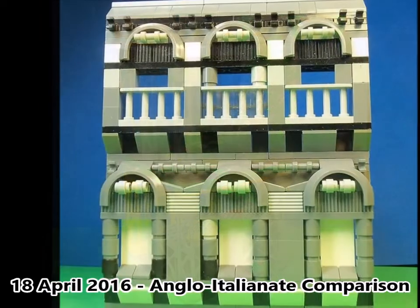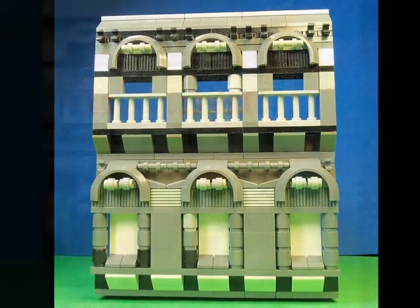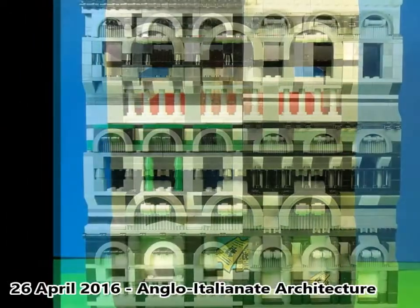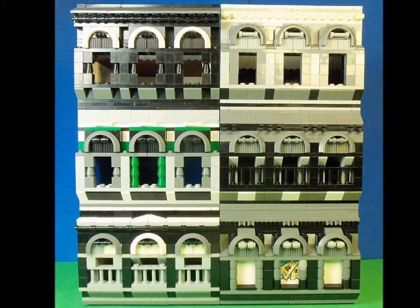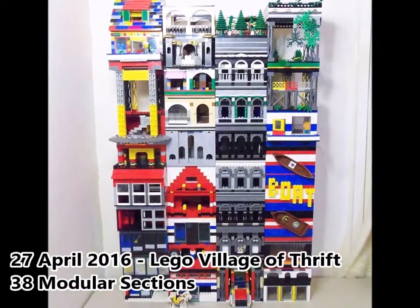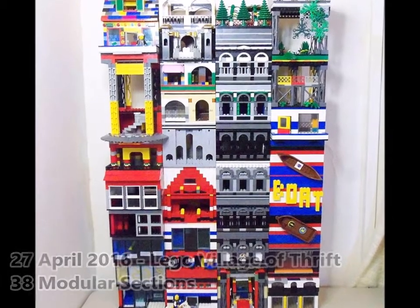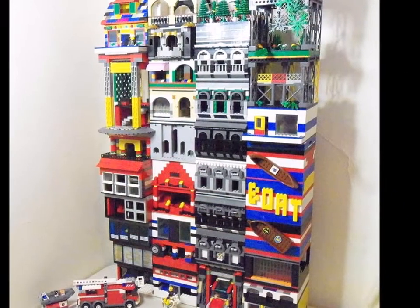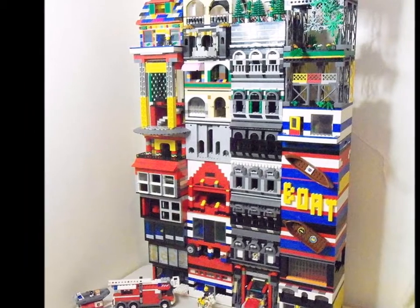One of my favorite designs that came out of experimenting, building, and rebuilding is based on the Anglo-Italianate style of architecture found in New York City row houses built in the 1880s. Row houses of the northeastern United States are admittedly a strong influence in some of the ideas for the village and will continue to be a major inspiration for architectural designs in the structure. The addition of these sections have become an iconic part of Lego Village of Thrift.